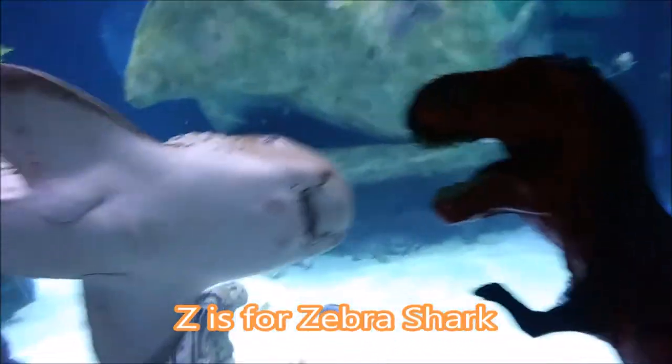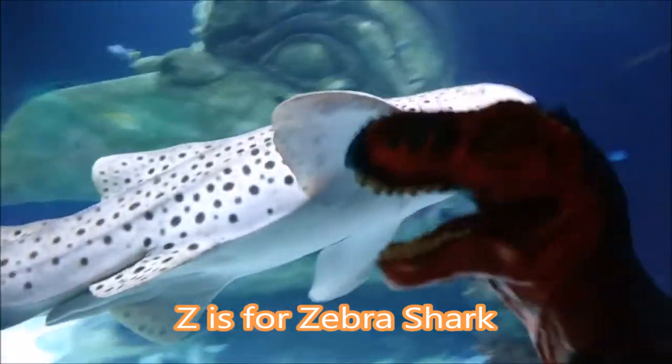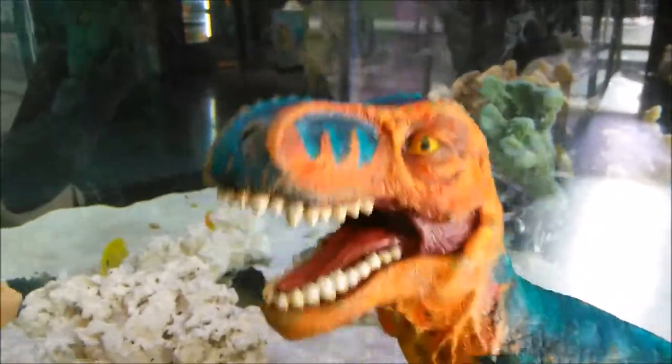Z is for zebra shark. They have spots as adults. And when they're babies, they have stripes like a zebra. Bye, zebra shark. Oh, man, that was so much fun.